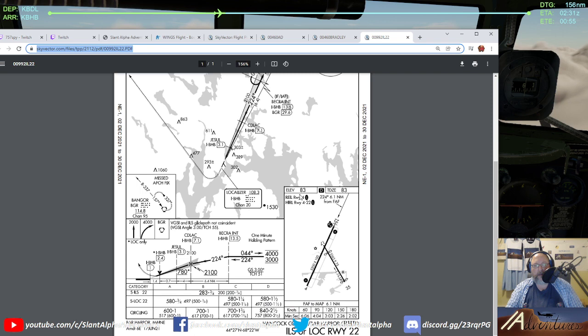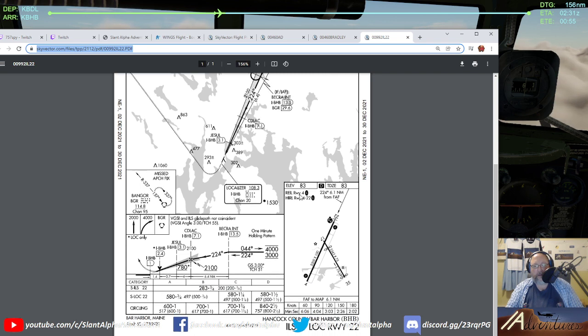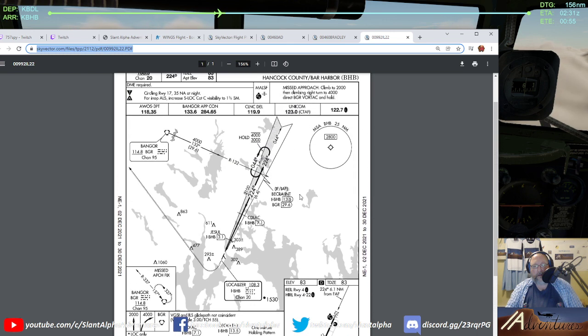Roger, King Air Niner Alpha Lima, are we descending via arrival or awaiting your instruction? Jumbo 2989, turn left heading 310.